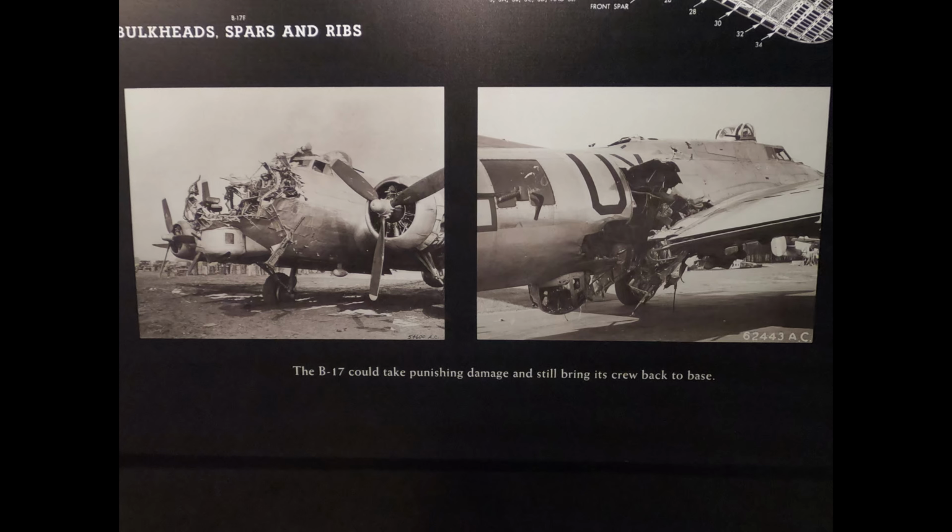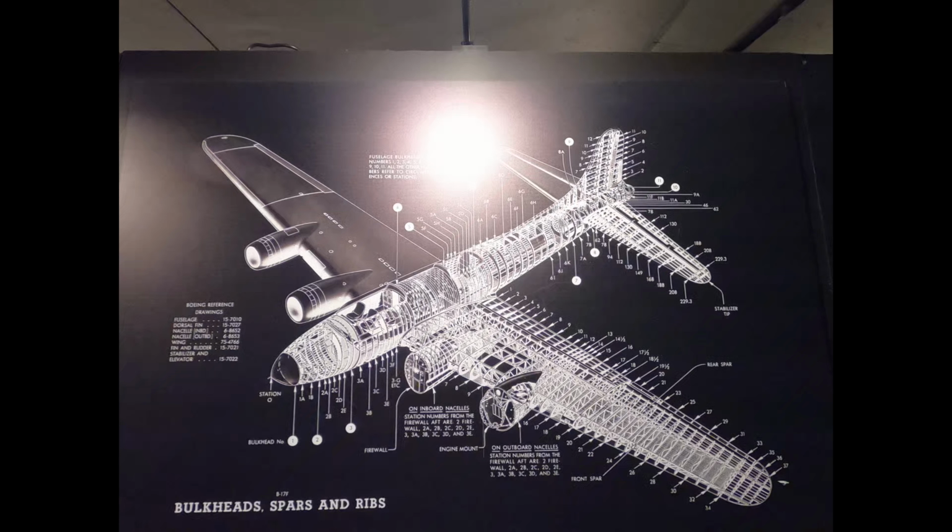Holy mess. Look at that. B-17 could take punishing damage and still bring its crew home to base. Man, how did these planes fly after this? That's Boeing, baby. Good engineers of Boeing. Yeah, here's the bulkheads, spares, and ribs.